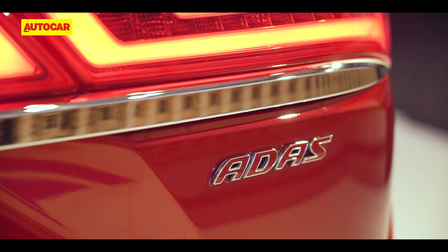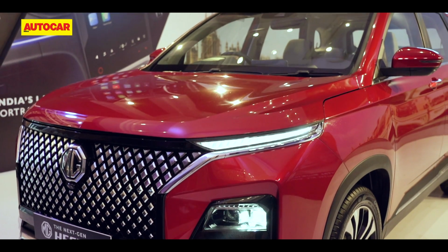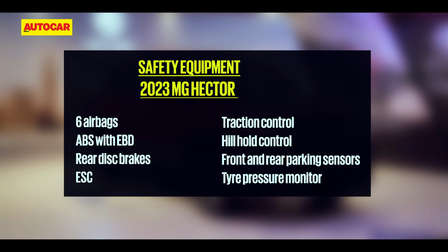Do note the ADAS features will only be offered on the petrol automatic version of the Hector. ADAS aside, the safety suite is quite comprehensive and includes 6 airbags, rear disc brakes, ESC, traction control, hill hold control, ISOFIX child seat mounts and more.